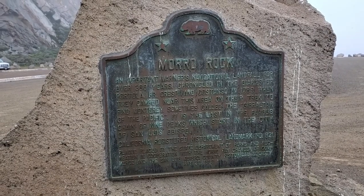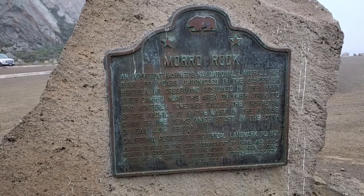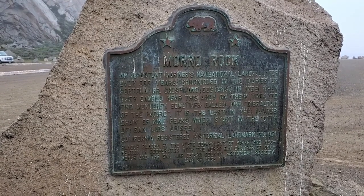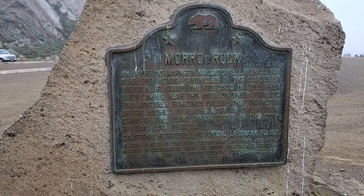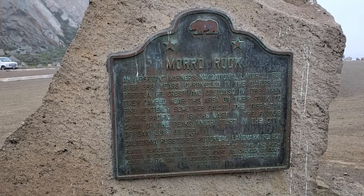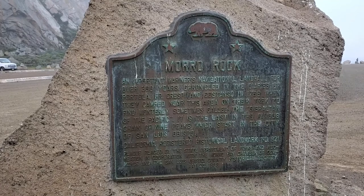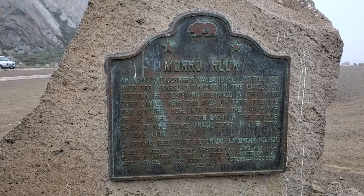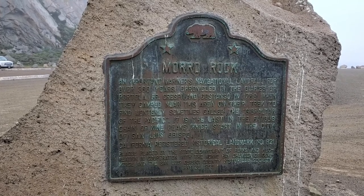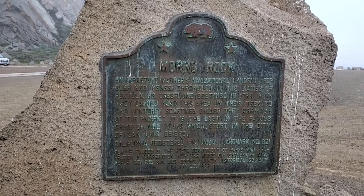And there is this plaque here for Morro Rock. It says, an important mariner's navigational landfall for over 300 years, chronicled in the diaries of Portola, Friar Crespi and Costanzo in 1769, when they camped near this area on their trek to find Monterey. Sometimes called the Gibraltar of the Pacific, it is the last in the famous chain of nine peaks, which start in the city of San Luis Obispo.